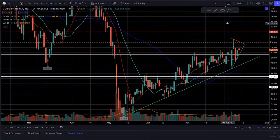Obviously equity trading does not have any leverage unless you're using margin trading, where you're basically borrowing funds. But yeah, Melissa, for a succinct answer, yes, we do trade options.